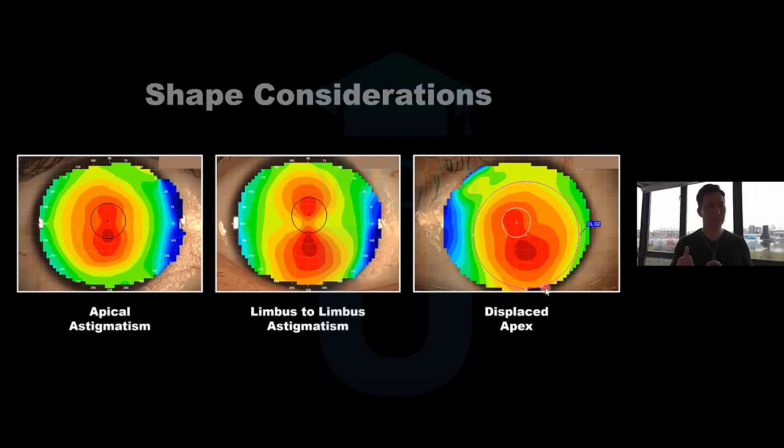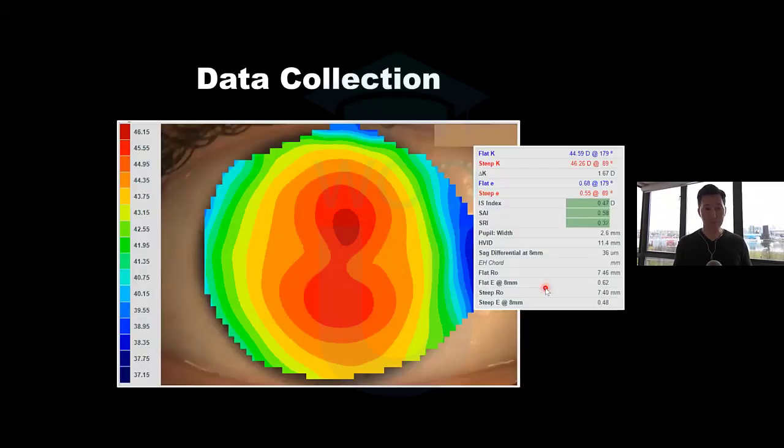And if the cornea is clear, if the patient is visually happy, then I'm just going to leave a decentered treatment zone because I know it's actually going to produce better myopia control.